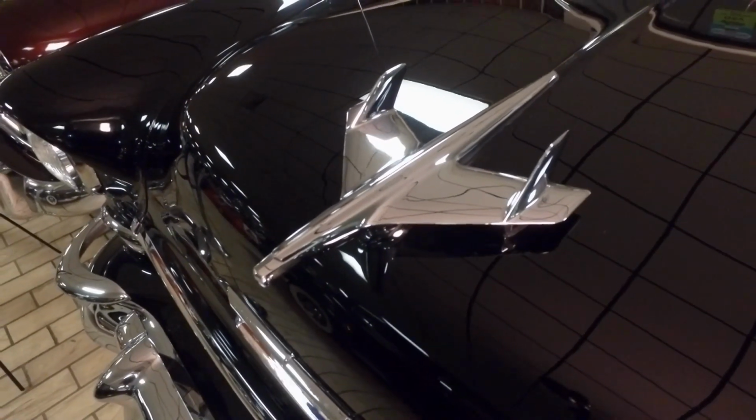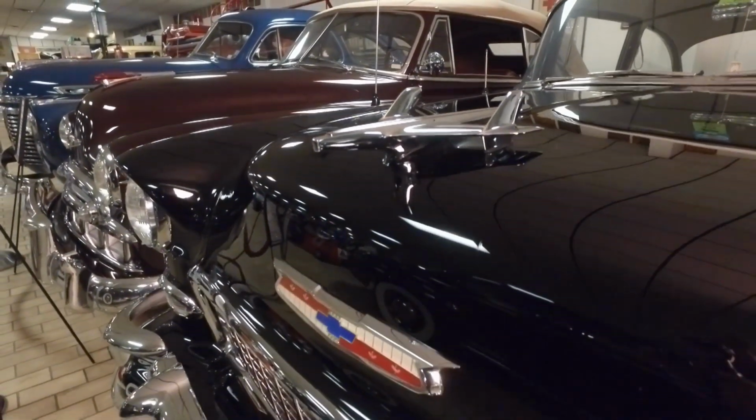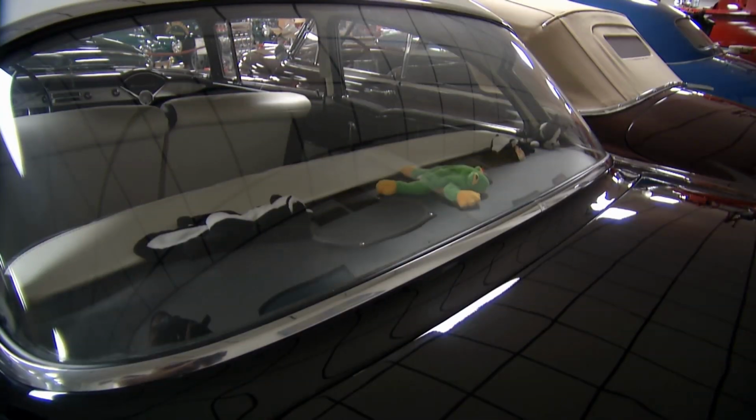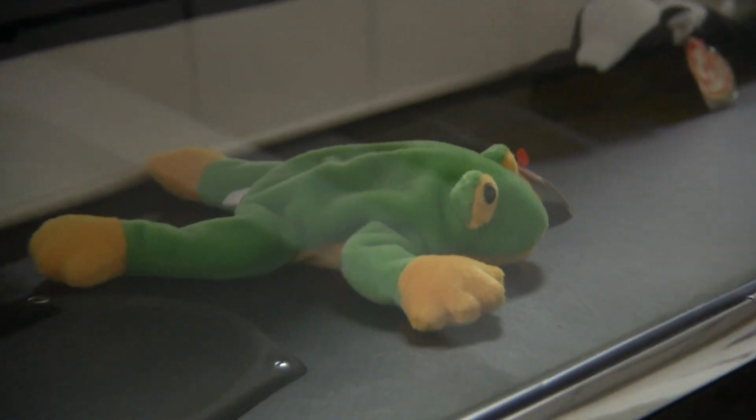But I put a lot of miles on it, and it's a fun car, and I'm so happy I got it. It's only worth maybe $50,000 on the open market, but it's special to me. I wouldn't take $100 for it.